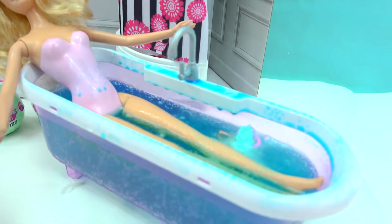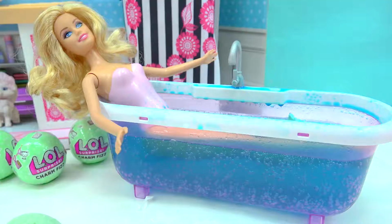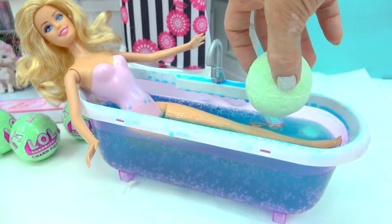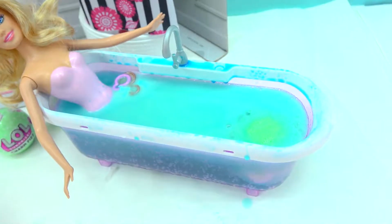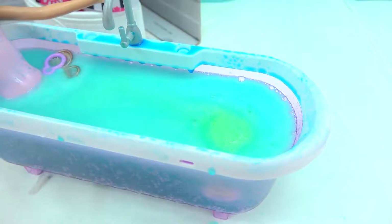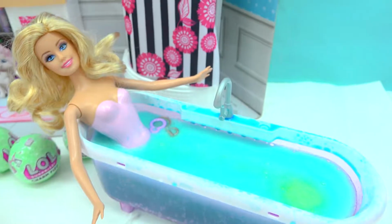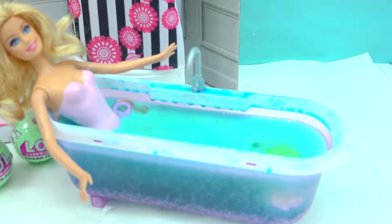Let's see here in the bathtub. Oh, it's fizzing, it's fizzing. It's almost ready. Maybe we can add another one in, kind of get this one going. And bath bomb time. Woo! There it goes, Barbie. Woo! Look at that fizzy. It's fizzing. It's bubbling like crazy. Whoa! Oh, I wonder if the water is going to turn a gorgeous, like, turquoise color because we're mixing the blue with the green. Oh, I think this is ready.